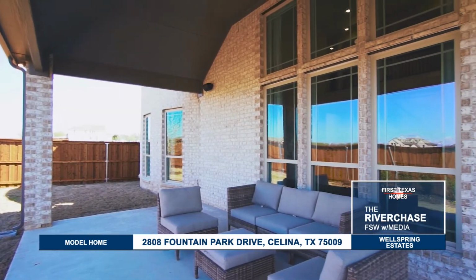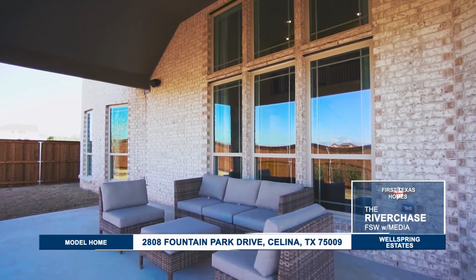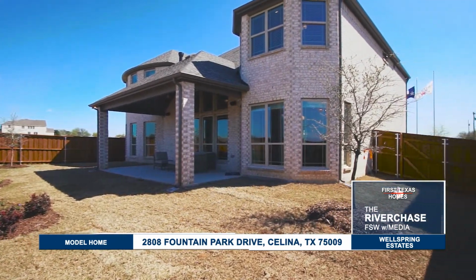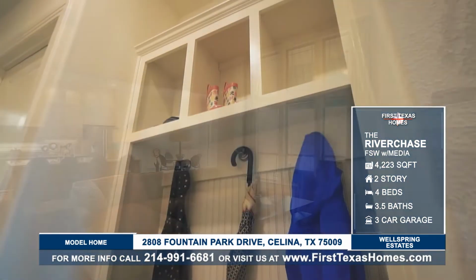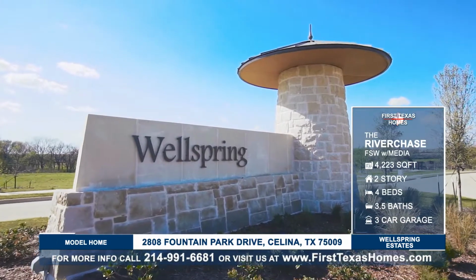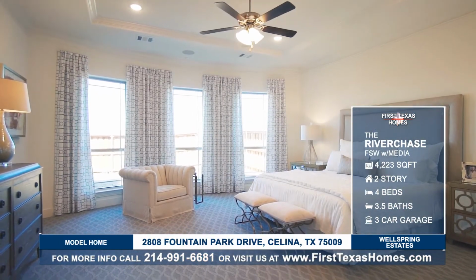This Riverchase model floor plan also features a covered patio with an outdoor ceiling fan, stereo speaker wiring, and a huge backyard with plenty of room for entertaining family and friends. This magnificent Riverchase front swing floor plan is featured in our newest First Texas community, Wellspring Estates in Salina, Texas. It's zoned for Prosper ISD and does not have any PID or MUD taxes.